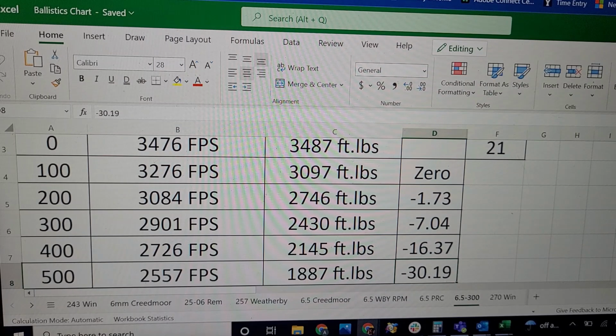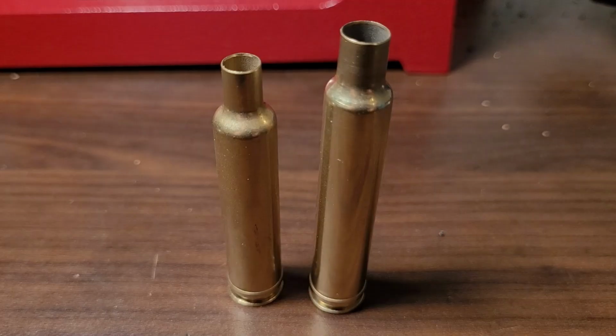It's going about 200 feet per second faster and has about 600 more foot-pounds of energy. So that really high BC bullet takes advantage. But check out the drop. 16.37 inches, which is ridiculous. But if you remember, the 257 Weatherby only had 18 inches of drop. So not a huge difference when it comes to drop between these two.